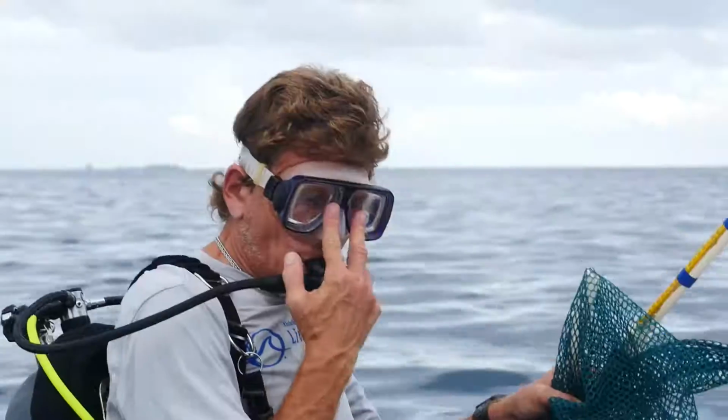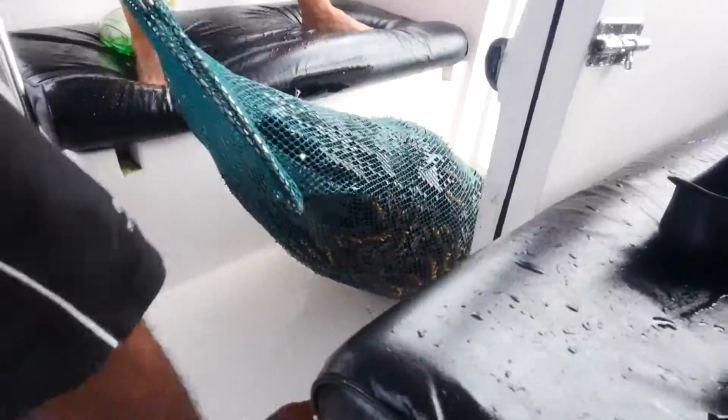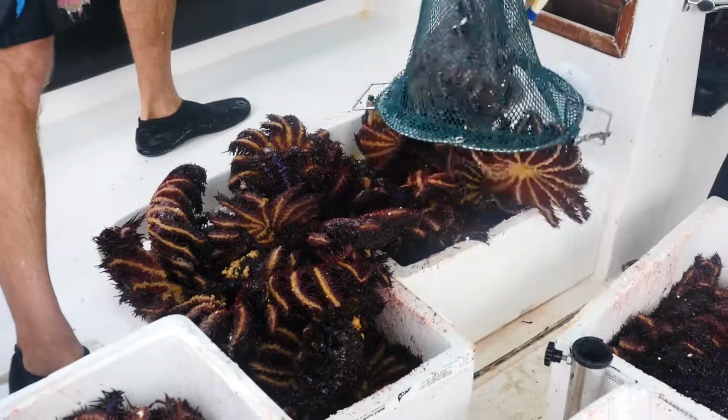Marine biologists in the Maldives were seeing high numbers of crown of thorns starfish. The situation started to get out of hand and they asked for help. The guys from the Living Ocean Foundation have come down to help us out with removing them. All right, good morning, crown of thorns removal team.